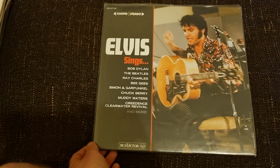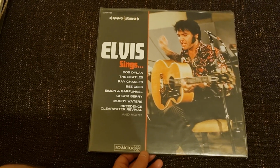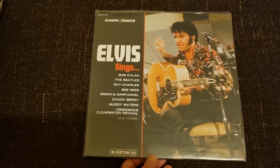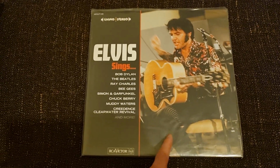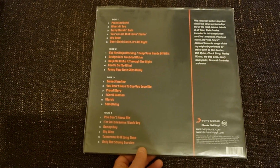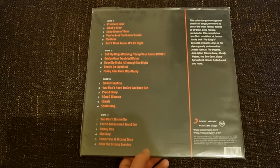Elvis sings Bob Dylan, The Beatles, Ray Charles, Bee Gees, Simon and Garfunkel, Chuck Berry, Muddy Waters, Creedence Clearwater Revival, and more. Again, gatefold vinyl. Great image of Elvis from the rehearsals for That's the Way It Is. On the back, the track listing across two sets of vinyl, and this comes on the Music on Vinyl label.